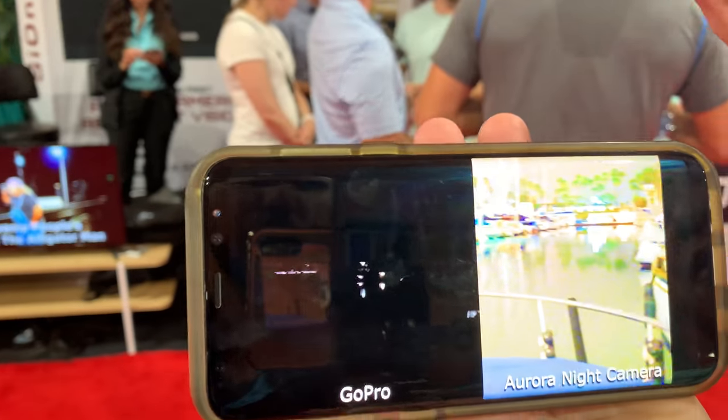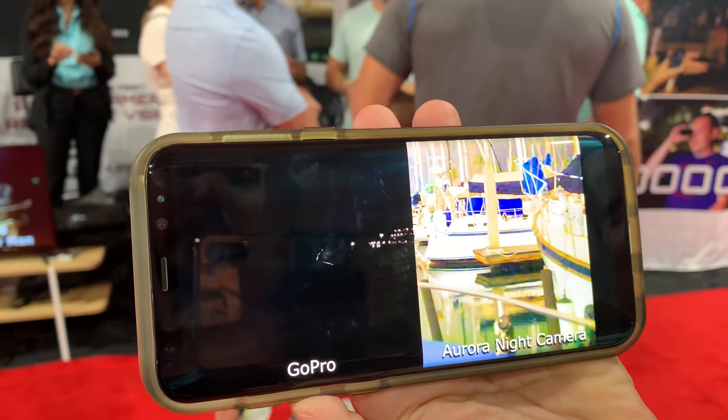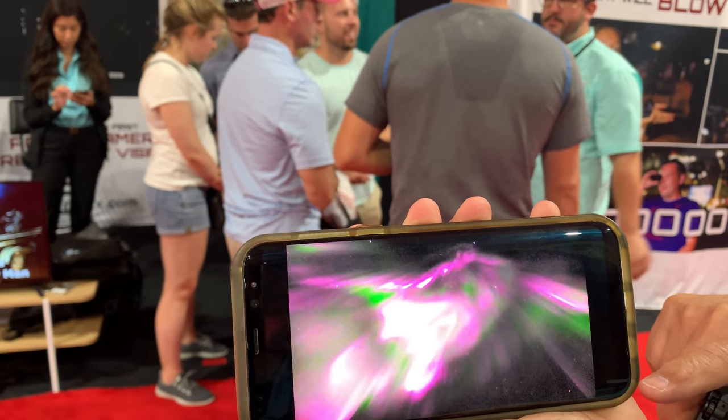So that's what a GoPro sees on the left. That's what we see at midnight. Wow. If you ever want to see the Aurora Borealis, that's what the Aurora looks like. You can't do that with a regular video camera.